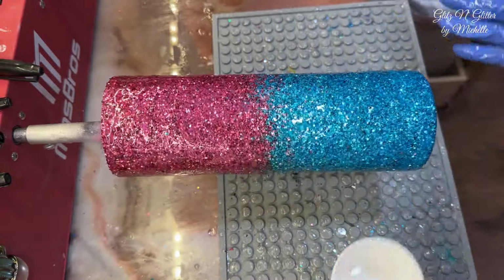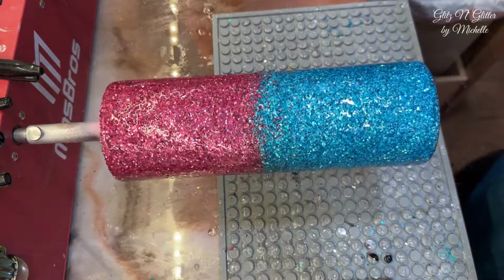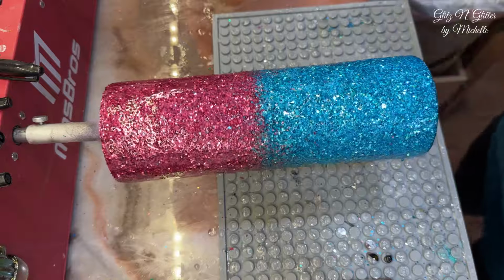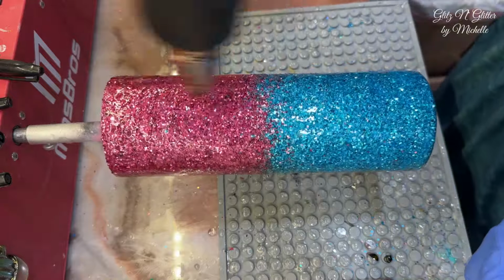So I'm just gonna grab my heat gun and I'm going to heat it all up, get it not really moving, but popping some bubbles.